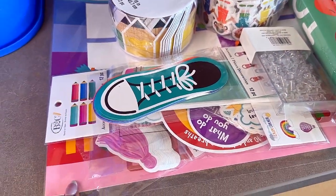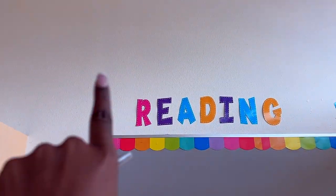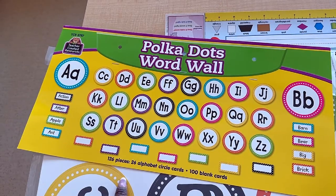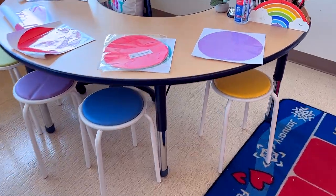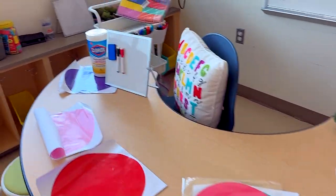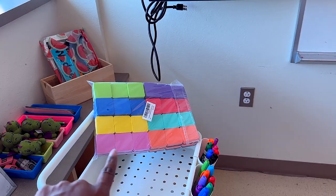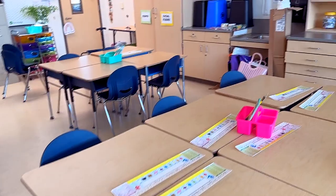This is a happy birthday chart. I got my ABC banner. It will go across the top of this area. I have my word wall display. That is gonna go here. Just got my bar stools for my guided reading section. Also got some more dots so that I have more of a variety at this table. I got a whiteboard easel. I got some erasers for my dry erase boards. And yeah, we're making great progress in this classroom.